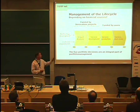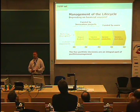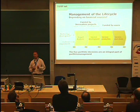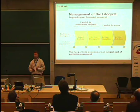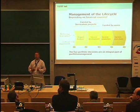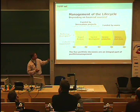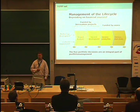So in the first phases, it's basically public money, public funds that you allocate in order to do the research in these stages of impact analysis and especially service development. And as soon as a service becomes a production service, it's being paid for by the customers that we have. So that's basically the third and the fourth phase.